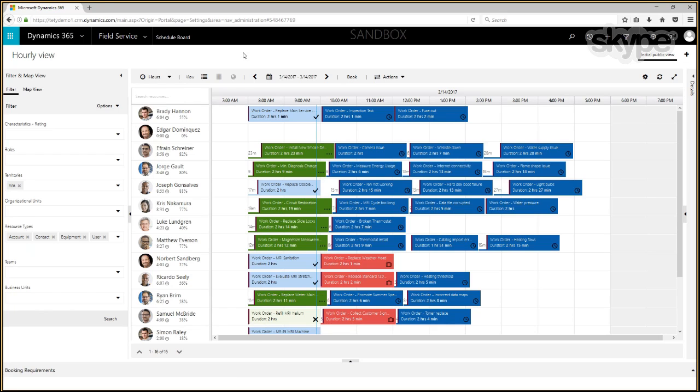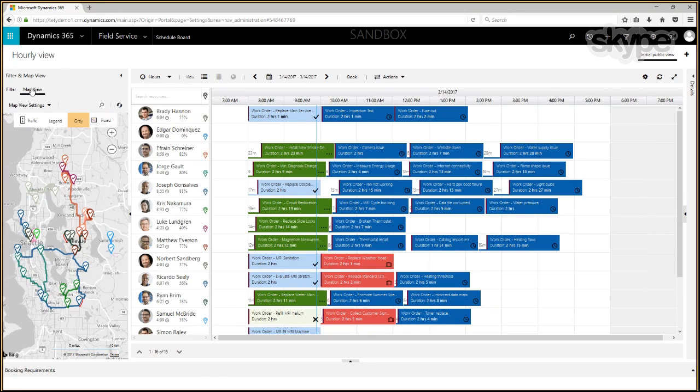We also improved a lot about map views. I'm going to click on the map view to show you how it looks. So what's new about maps? We updated the map control UI to improve user experience, and we're using a new Bing map control for this release.